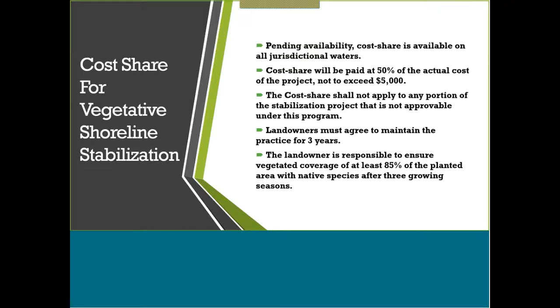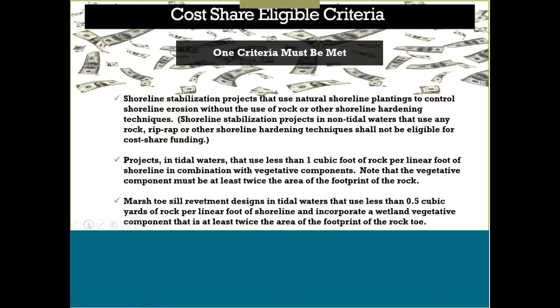But just thinking when you're designing your project, the cost share money would only go toward the materials and the labor for the project. And then the landowner must agree to maintain this living shoreline for 3 years, and they're responsible to ensure 85% has been vegetated of the area. So this is the eligible criteria listed below. Only one criteria has to be met. I'm not going to read them through because I know you have a copy of the slides, but essentially if your project falls within the scope of one of those items, then you could possibly qualify for the cost share.